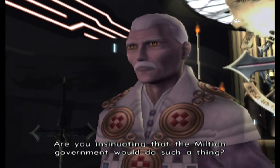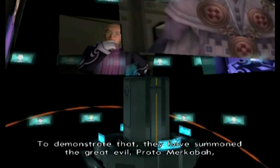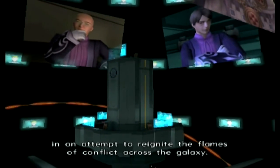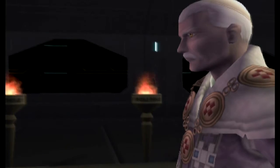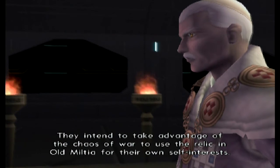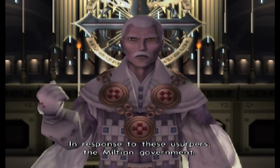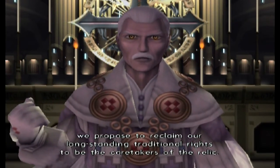Are you insinuating that the Milshian government would do such a thing? They have clearly used the events of 14 years ago to justify their mobilization. To demonstrate that they have summoned the great evil, Proto-Merkaba, in an attempt to reignite the flames of conflict across the galaxy. That was Albedo! They intend to take advantage of the chaos of war, to use the relic in old Milsha for their own self-interests. In response to these usurpers, the Milshian government, we propose to reclaim our long-standing traditional rights to be the caretakers of the relic.